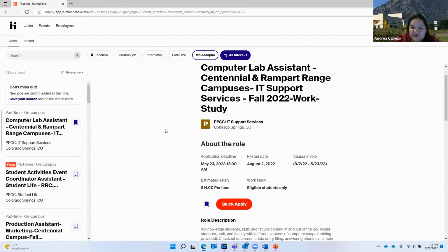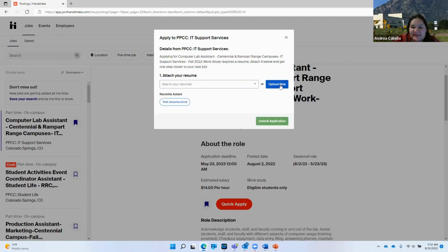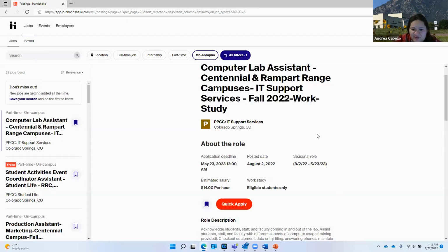And so if a student is interested in this position, they'd like to apply, all they have to select is quick apply. It'll ask them to attach a resume. If they already have one in their document section, which we'll talk about in a little bit, it'll auto-populate. But if they do not, it'll ask them to upload a new resume, and then they'll select submit application. And when they do select submit application, you are going to receive an email with their application to review and then go through that process there. So very simple on the student side on how to apply.